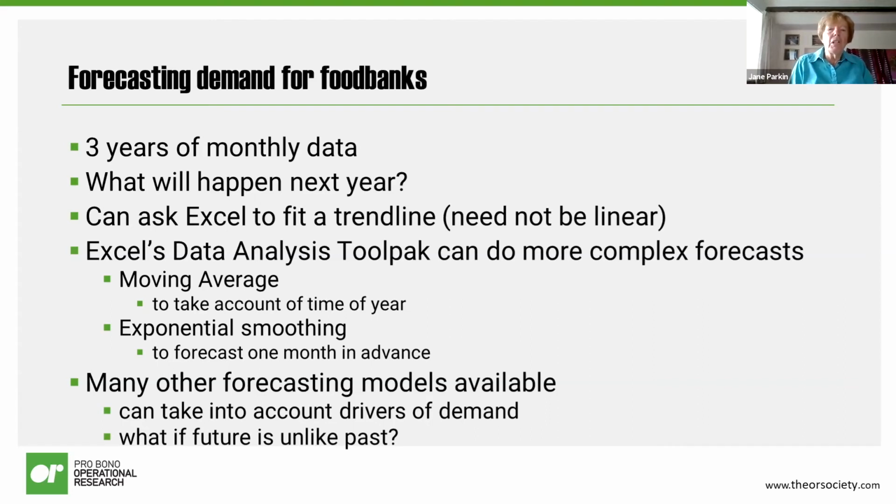Now, there's also a lot of other forecasting models around that can take into account what it is that's driving the demand. So what we haven't got in here, for example, is anything that might be affecting demand. For example, when the COVID crisis hit, a lot of people were made redundant, and so there were more people needing food parcels. So if you need to get external factors in, you need slightly more complicated models.